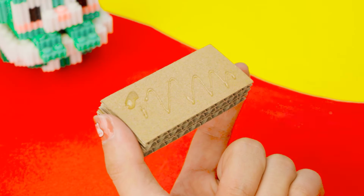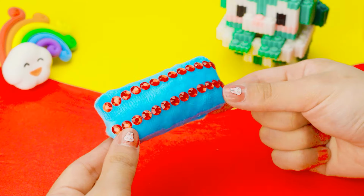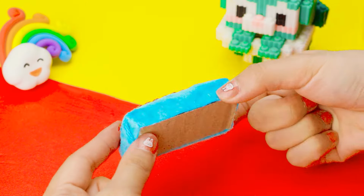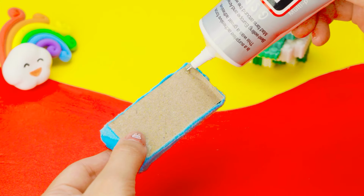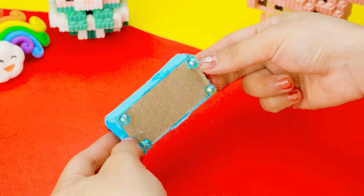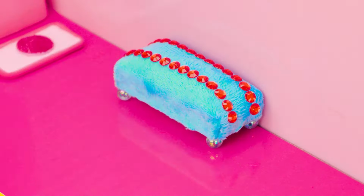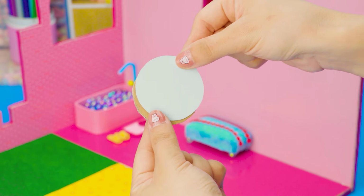To decor. Done! It's so beautiful and easy to make. Yeah, let's make a coffee table to put something on.